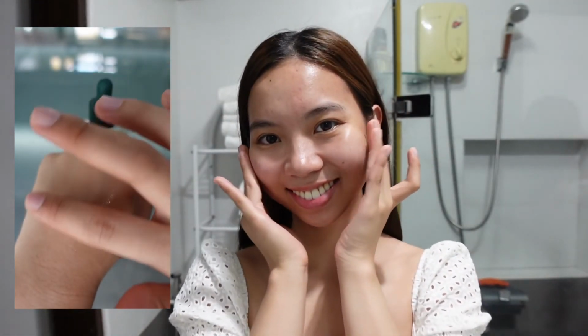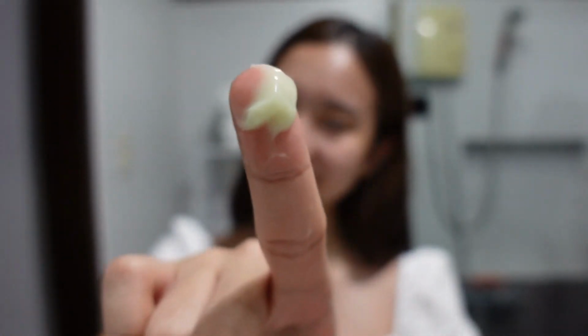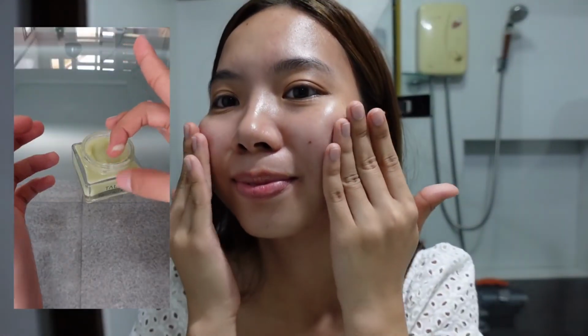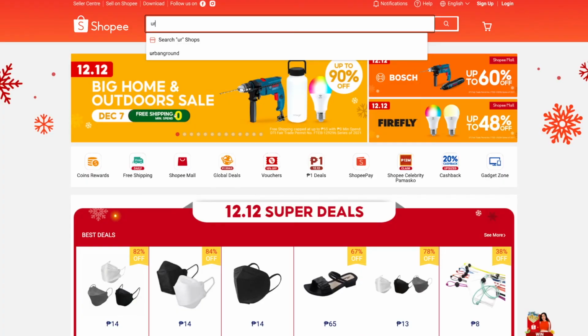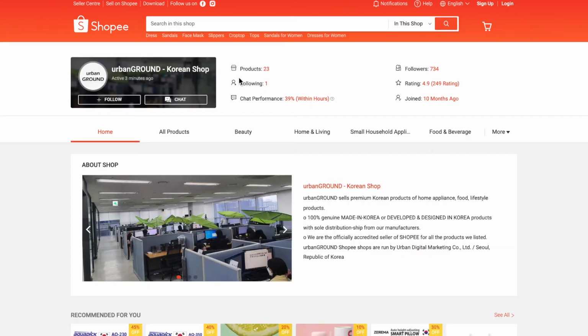On to our last product, which is the calming cream, and this sets everything, and this is a gel type. With this amount of product, it is enough for my whole face already, and I really like the texture of this. The same procedure when applying: make sure to apply in an upwards motion, and don't forget the neck. Again, don't forget the neck. And look at that instant glow, and trust me, when you wake up in the morning, your face will feel so soft.